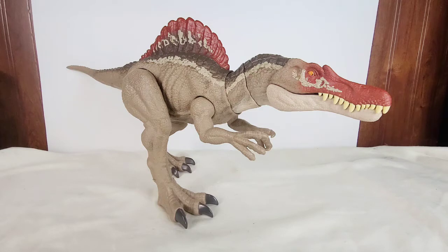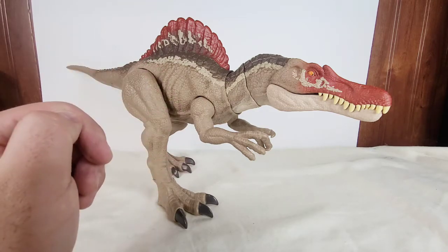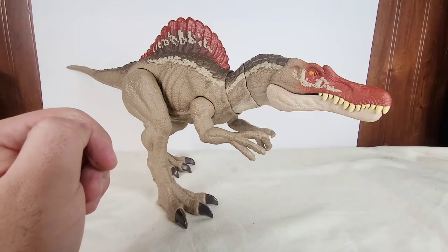And then a little while later, they made a blue Spinosaurus that had a battle damage feature, and the same thing happened to that. That was supposed to be a Walmart exclusive and had limited stock, and now it goes for extreme prices on eBay. And this is the most recent one that they made, and hopefully this one will be easier to obtain compared to other ones.